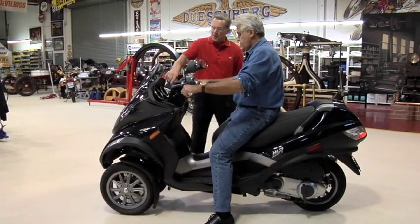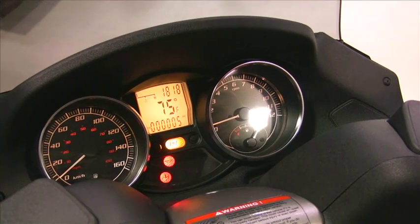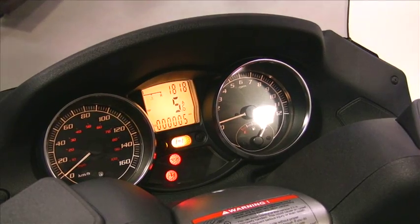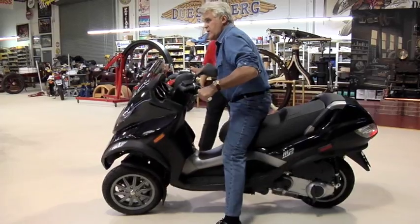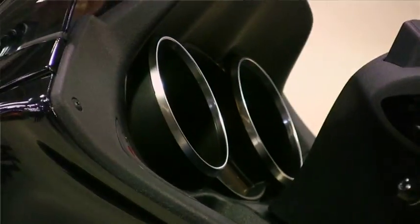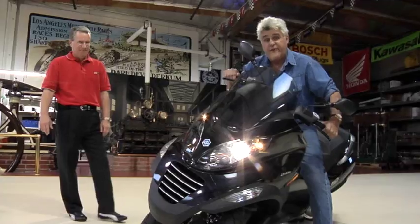And then this light right here will tell you if you're going slow enough to activate the locking system. If you're doing 9 miles per hour or less, you can unlock it. Exactly. Now you can do the tilt. Look at the lean angle you can get. We'll take it out on the road and show you, but you can lean it that far.